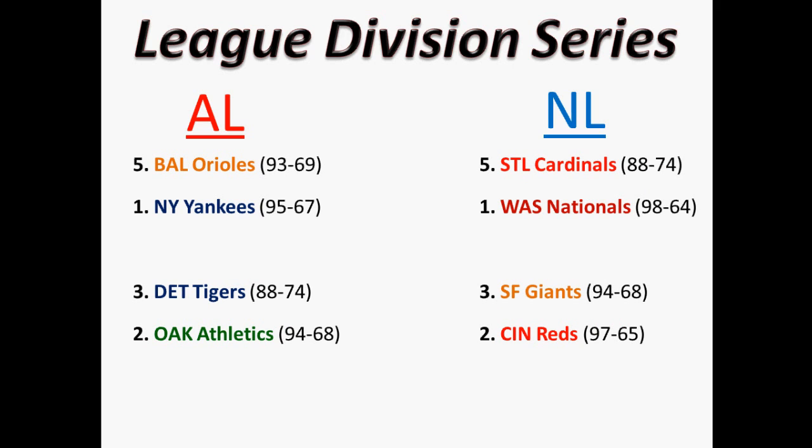Now, when I say host, what I mean is that they will get home field advantage. The American League Division Series is a 5 game series, and assuming that it goes all 5 games, the higher seed will get 3 games in their own ballpark. So if each of these series here goes 5, the Yankees will get 3 in Yankee Stadium, the A's will get 3 at their ballpark, the Nationals will get 3, etc., etc. So that's what that means.